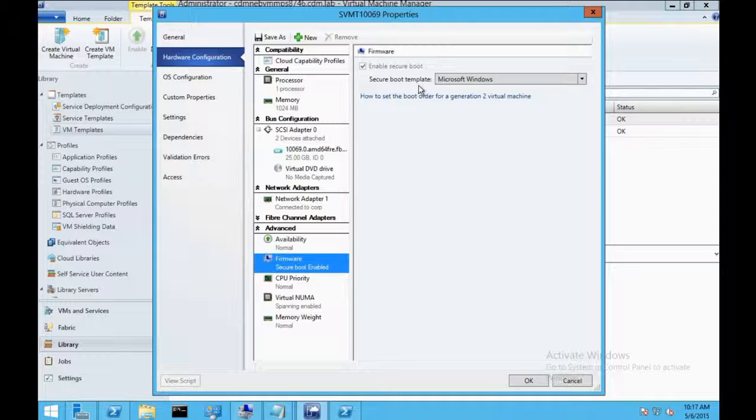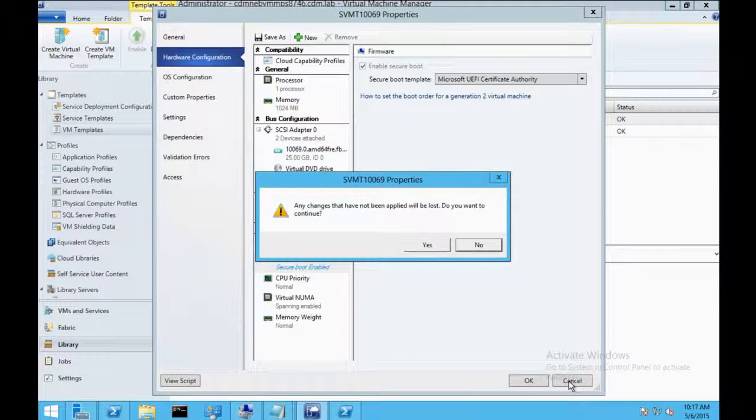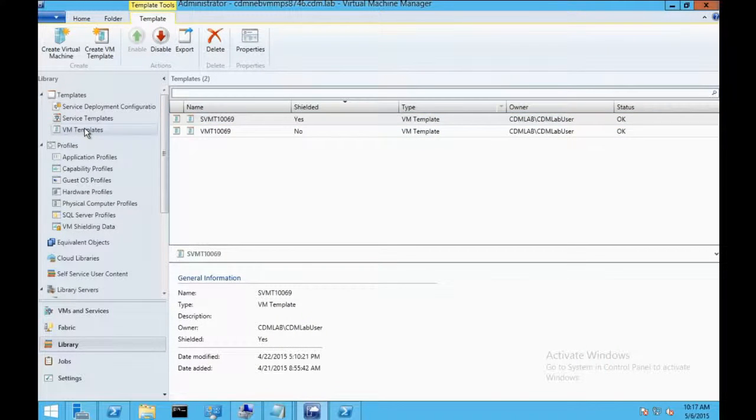However, moving forward, we're also supporting Linux, and that's going to require a different secure boot template. So if you look down in the drop-down list, we've got UEFI Certificate Authority as well as the Microsoft Windows Authority, and depending on whether you're provisioning a Linux or a Windows guest, you'll select the correct one. And that list is kind of dynamic, and it may change in the future. And I should also mention that the initial release of this work is not going to have provisioning support for Linux, so that's going to be a little bit down the road.